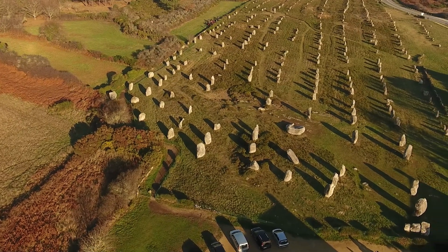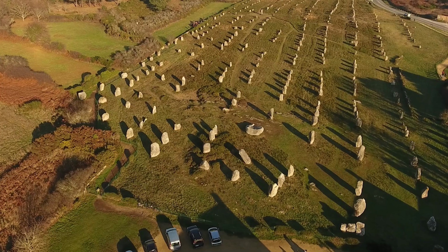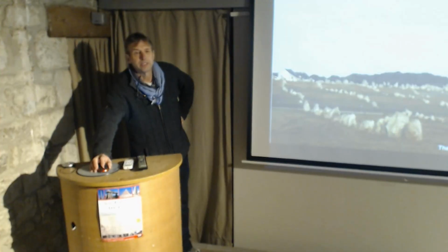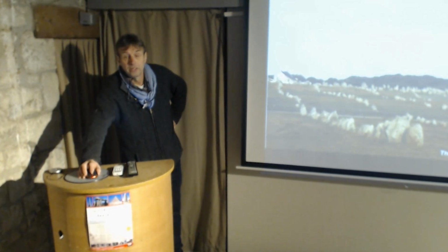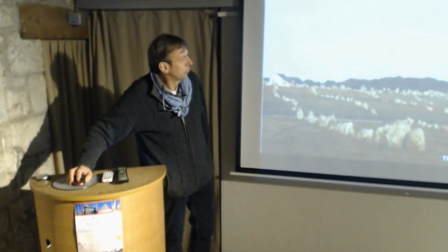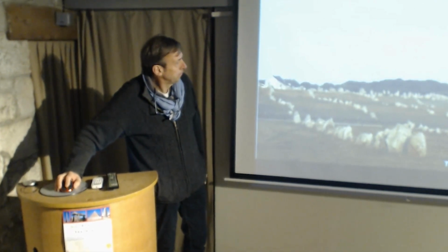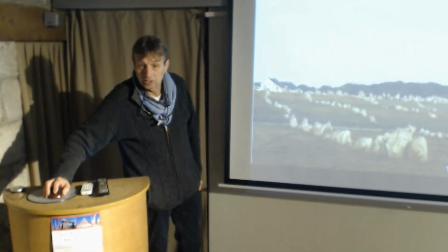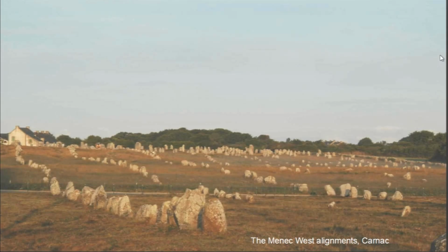There are a little over 3,000 stones still remaining in the Carnac alignments. And altogether, in this area, it's estimated that at the beginning there were about 50,000 standing stones in the Carnac area. So 50,000. So what we see today is a small part of what was a much, much bigger thing. We're talking about 7,000 years ago. The megalithic thing started about 7,000 years ago. So it's much older than the official date for the pyramids.